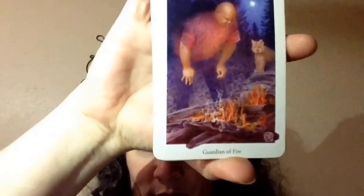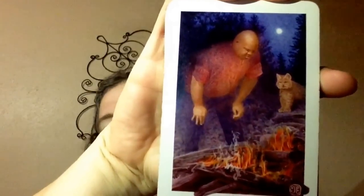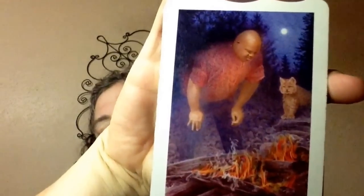We're just going to cut the deck and see what card wants to be shown last. Ha! That's one of the male queens. That's the Guardian of Fire. He's watching over four fires. He's got the Canadian Lynx as his companion. And a very multicultural deck, as you notice, which I really appreciate in a deck.